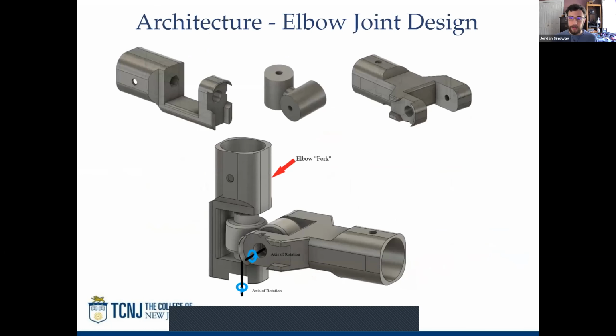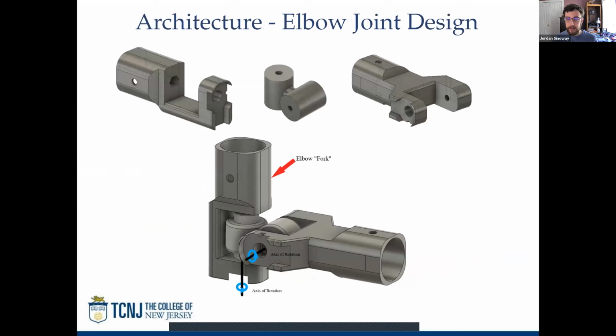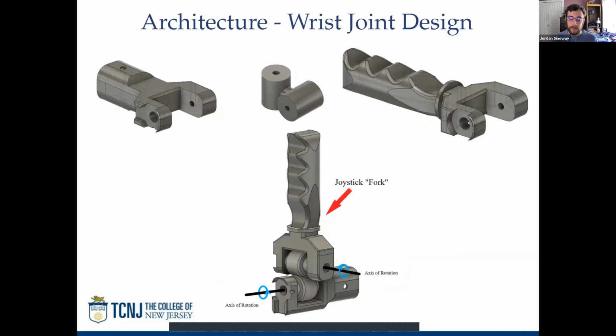Now, this is a closer look at the elbow joint design. It's using what I designed, called forks, and it's using a universal joint type approach with a central axle and two moving components on either side. And you can see the axes of rotation here. So this is what the elbow joint looks like. This is what the wrist joint looks like. It's using a joystick type approach where the user would be holding this component and moving it around as they want to move the robot's arm.